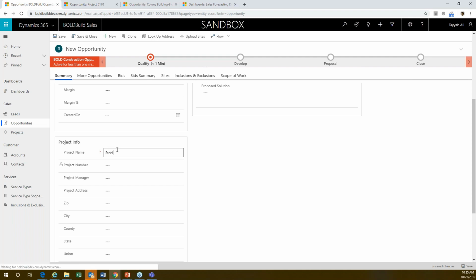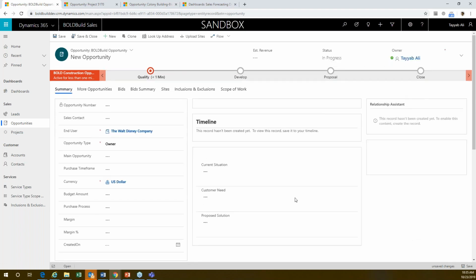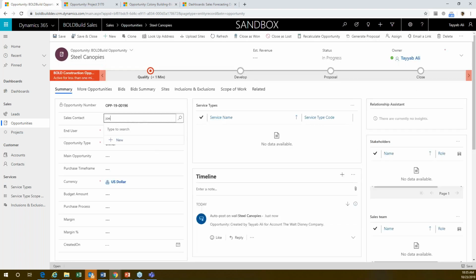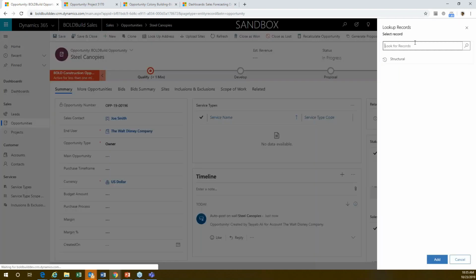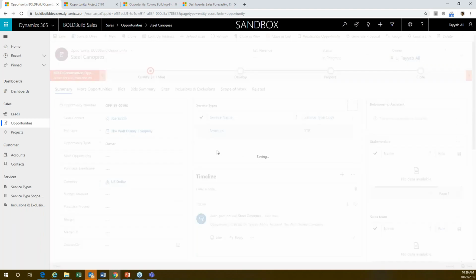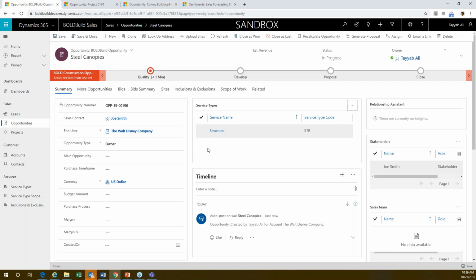Steel canopies. So I'm going to put this in, and this is my project, and I'm going to just save it. As I save that, I'm going to put in Joe here as my sales contact. So I put in Joe, I save it again, and it's saying that I have to add in a service type, so I will do that. I'm going to say my service is structural because I'm doing steel canopy, so this is part of the services business that my business offers.